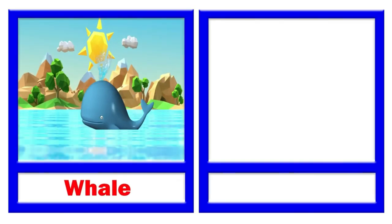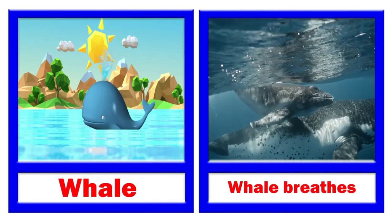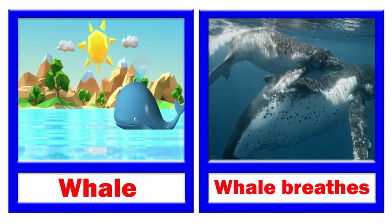When a whale breathes out, it spouts out water like a fountain.